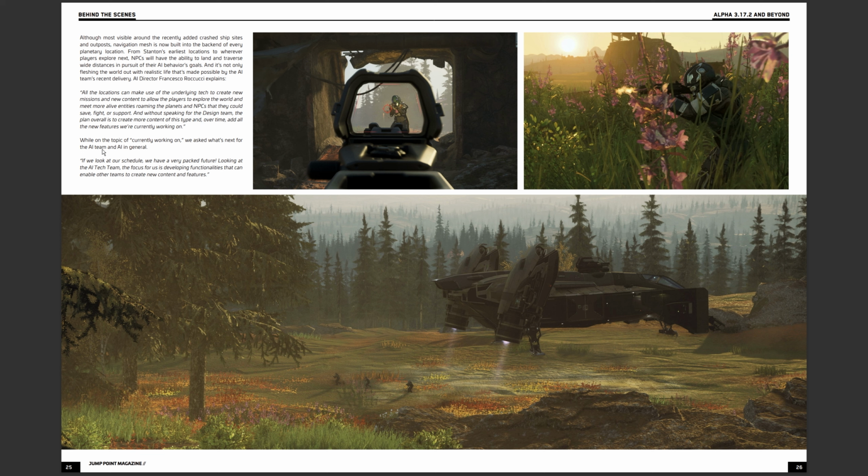While on the topic of currently working on, we asked what's next for the AI team and AI in general. If we look at our schedule, we have a very packed future looking at the AI tech team. The focus for us is developing functionalities that can enable our other teams to create new content and features. So yeah, this is some of the crash sites and the new derelict sites.